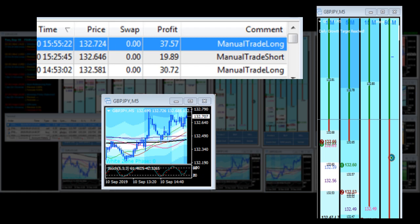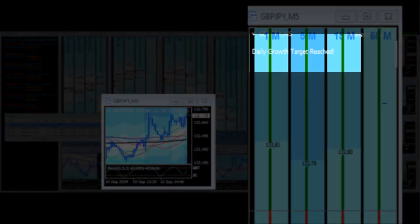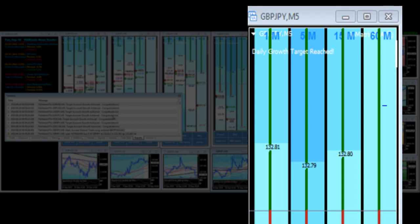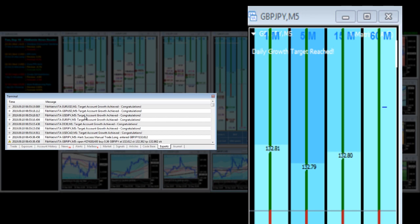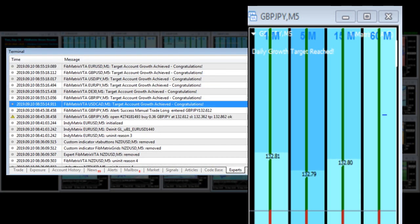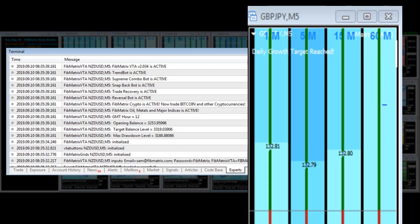So plus, oh, look, there's my daily target reach for the day. That means we got our 20 pips at 2%. Let's go ahead and look at our experts tab. You gotta love this. This is what the whole point of it is. Once we hit our 2%, we have grown 2% on the day. You can see if we go to where the day started, here it is.